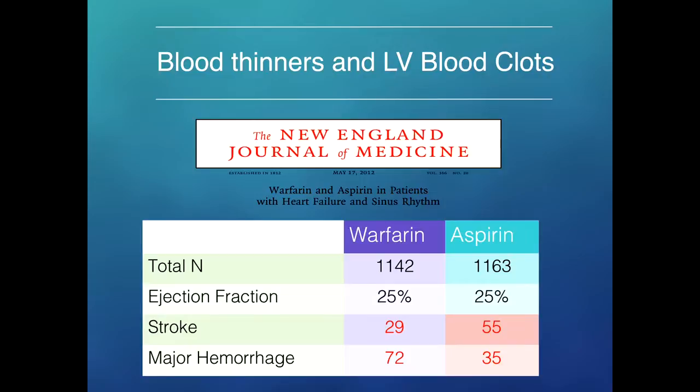So just to give you some background on research that was previously done to address this problem and look at unselected patients. This was a very large study published in the New England Journal of Medicine, one of our most prominent medical journals. They took about 2,000 patients who had just low ejection fractions. Remember, normal is about 60 to 65%, and these were people with an average of 25%. Half of them they put on blood thinners, and half of them on aspirin. Then they watched what happened to them in terms of strokes and bleeding.